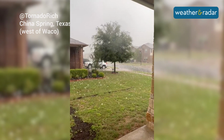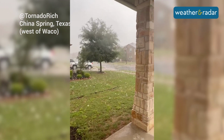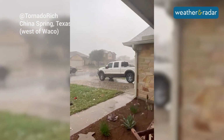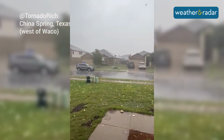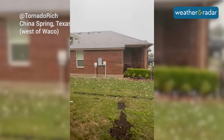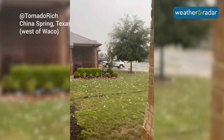And that is Texas big hail across parts of Waco. You had baseball and softball size hail across other parts of North Texas. Grapefruit size hail, that's huge. Imagine walking out of your house, hopefully not while it's hailing, but of course, walking out of your house and seeing these ice balls just laying right there on your patio.